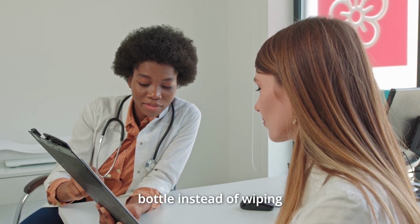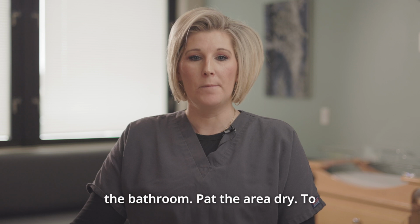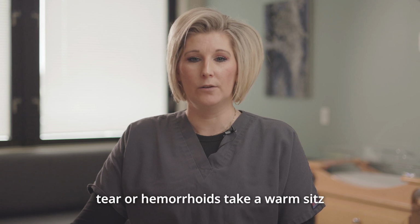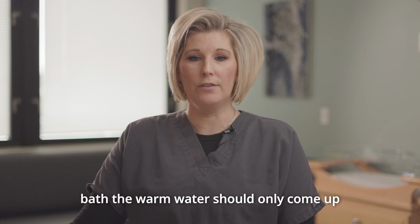Use your peri bottle instead of wiping to clean the perineum area after you use the bathroom. Pat the area dry. To relieve pain caused by an episiotomy, a tear, or hemorrhoids, take a warm sitz bath 2 to 3 times a day. In a sitz bath, the warm water should only come up to your hips.